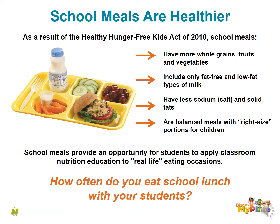School meals have become healthier. The Healthy, Hunger-Free Kids Act of 2010 resulted in new school meal patterns that focus on whole grains, fruits, and vegetables, provide low-fat or fat-free milk, and set limits on sodium and solid fats. School meals are balanced meals with right-sized portions for children and an appropriate balance between all of the food groups.